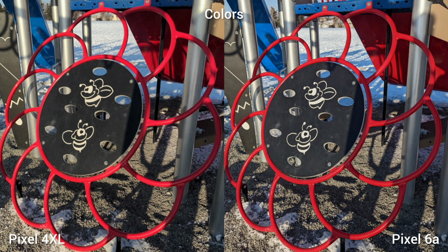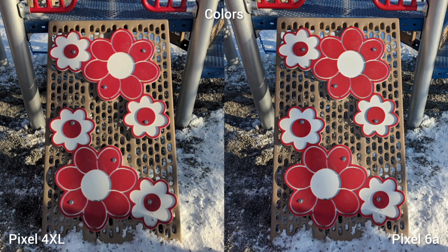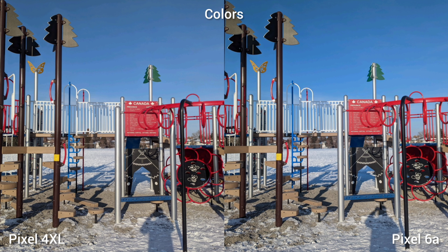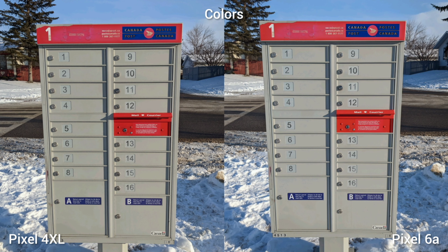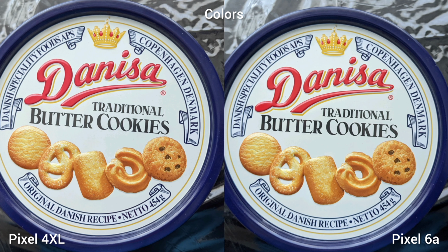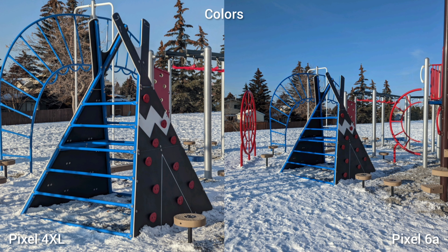Let's begin with our image and video test, starting with colors. The image looks similar on both phones. I just feel that Pixel 6a is a tad brighter than Pixel 4 XL, which is good in most situations. I wouldn't say there's a big difference in imaging. The sky is more pronounced on Pixel 6a, and the colors are popping a little bit more on Pixel 4 XL. Across all the lenses of both phones, I don't see any inconsistencies. All lenses produce the same colors and white balance. In a blind test, I don't think you would know which is which.